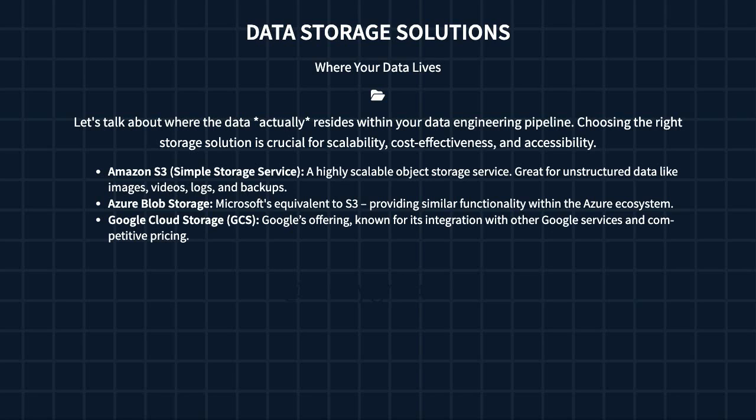Azure Blob Storage does the same thing but lives inside Microsoft's cloud environment, and Google Cloud Storage provides similar capabilities from Google. Each has its strengths, so picking the right one depends on your overall setup.